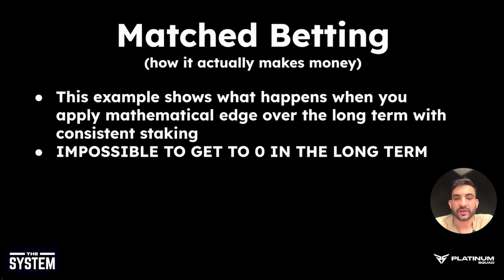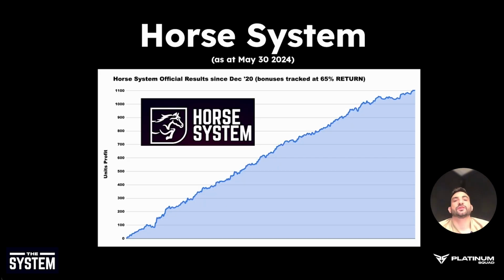Sorry about the balloons. But essentially, the third factor I'm going to talk about in a second. All right, so this exact concept, the low downside, high upside, can be compared to our horse system, which has been now going for more than 3 years. At the time of filming, 30th of May 2024, we're sitting at just over 1,100 units. Now, that started on December 16, 2020.